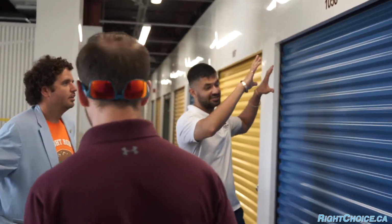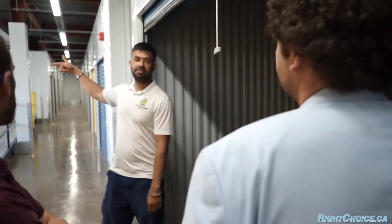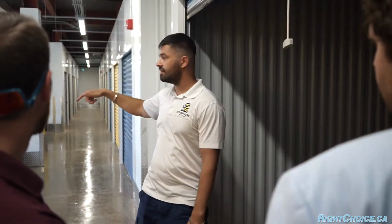Right, this is where the sticker's going. When they go up the elevator, they'll see it. If you come down the ramp, they go to the office, they'll see it, they'll see the branding, your phone number, your website. We took a look at the unit.